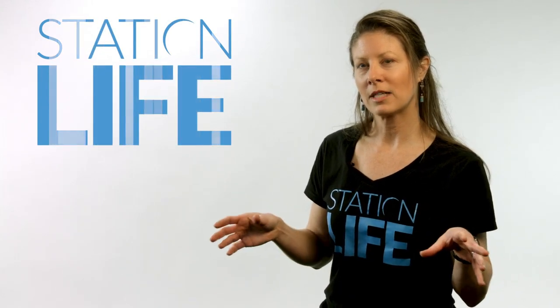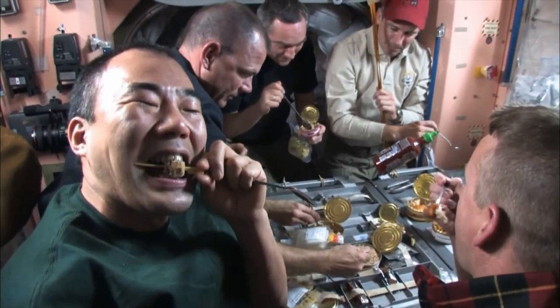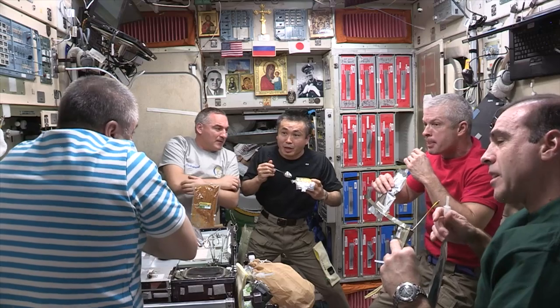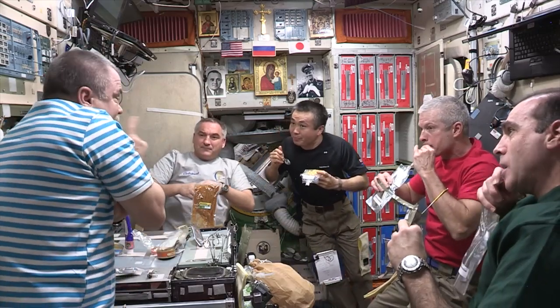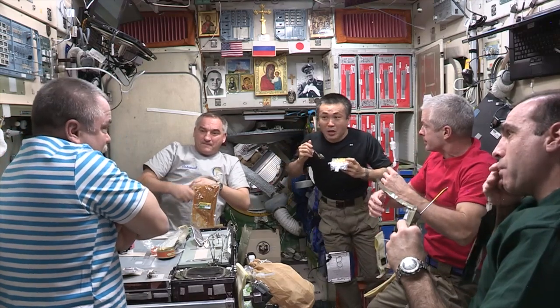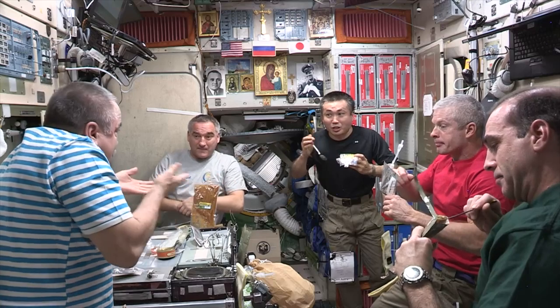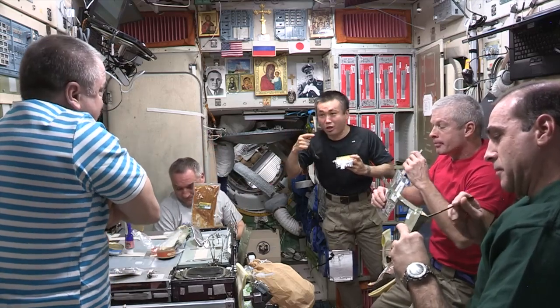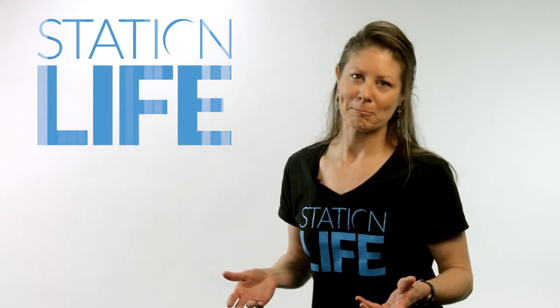And to come together at the end of the day, when you know that you've signed off with mission control and you're in that evening period of time, that you can sit around a table with your crewmates and share food. And when you're an international crew and you have food from your Russian crewmates, your Japanese roommates, well, that's what we are, crewmates, when you have everybody coming together at the table to share their food, that's one of the best parts about eating in space.